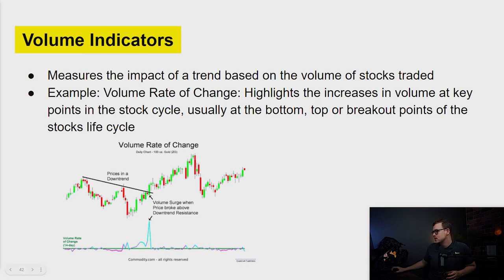So you kind of see on the screen here that this stock has kind of been going up, down, and it's slightly in a downtrend. And then all of a sudden, at the bottom, you see this volume indicator spike. And that's when the stock just keeps going. Instead of continuing this downtrend, it keeps going up.